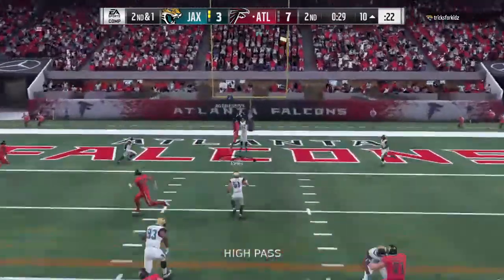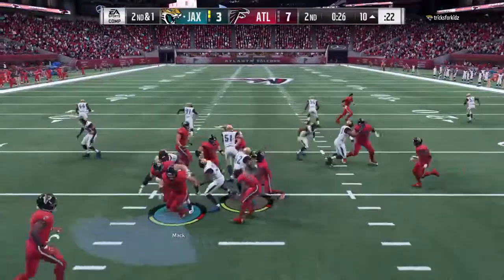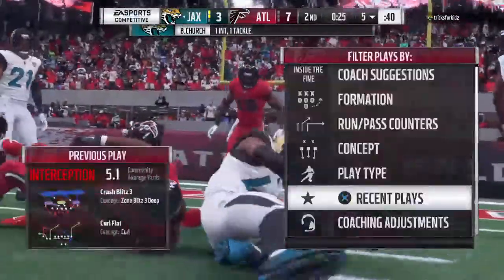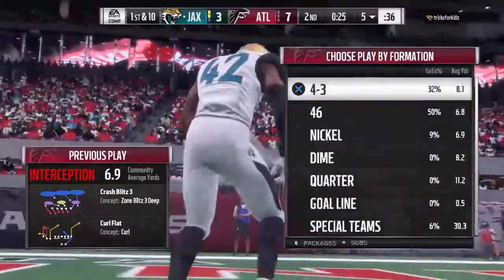On second down, here's Ryan. And it's intercepted at the goal line. Picked off by Barry Church. And they'll have the football, but deep in their own territory as he's brought down at the 5.